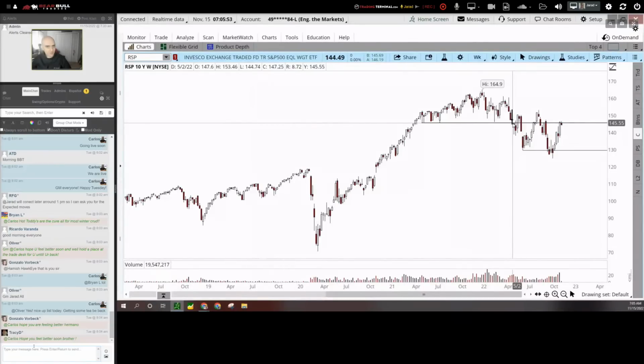It tends to have these pretty exaggerated bounces off of lows, because this ETF shows every single stock in the S&P 500 weighted to exactly 0.2%. So what it's showing is, if the S&P were smoothed out to where an Apple and the smallest 500 company in the S&P were equally weighted, what sort of performance are we getting? And that can give you a sense of market breadth.